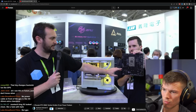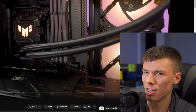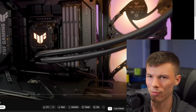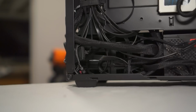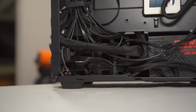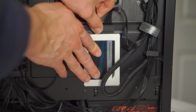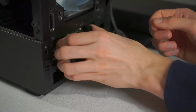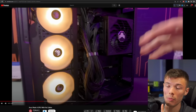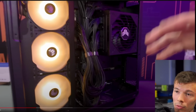MSI, at least for one, I know is also working on motherboards like this. Another thing this would be really nice for is months down the line after your computer's already built, you don't really want to take it apart. You want to enjoy the computer. But say you need to go back in and mess with the wires really quick, and you have to take apart a ton of components just to get to them. Well, guess what? You can go to the back of the case and legitimately access all the cables completely free of any hassle.